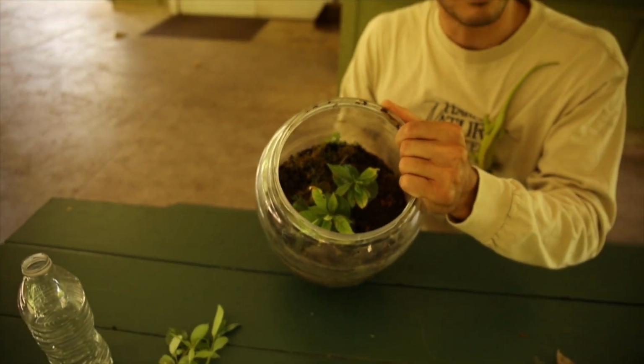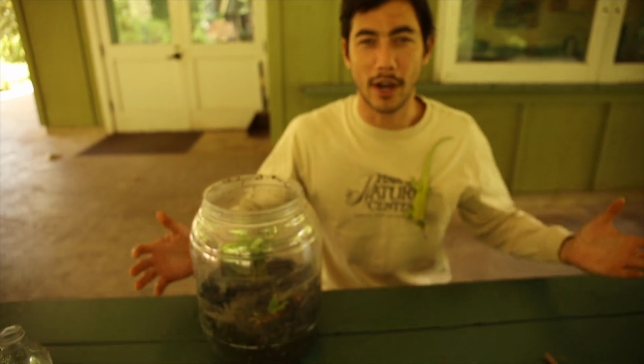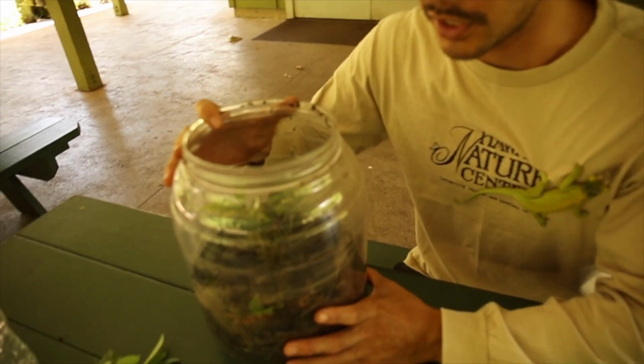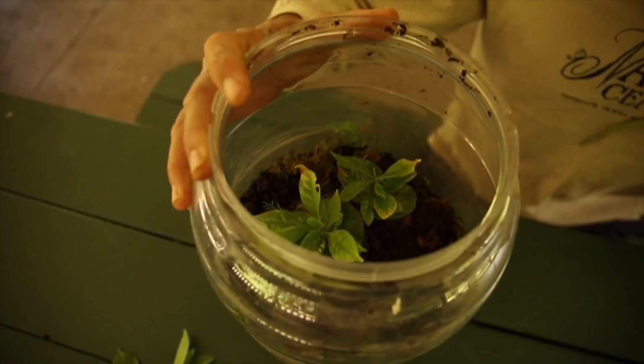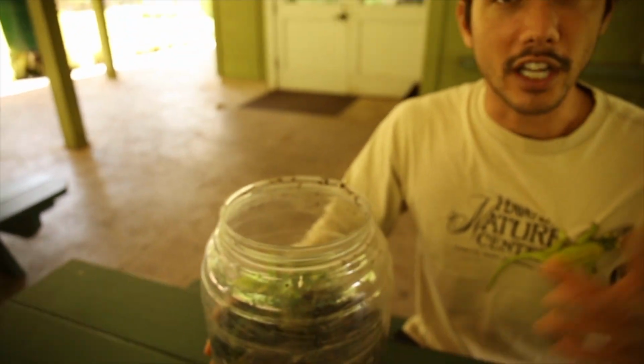You might be wondering to yourself, what is a terrarium? Mr. Taylor, I've heard of an aquarium, but not quite a terrarium. So a terrarium is a self-sustaining closed ecosystem. So we are going to take the plants that we found today in our mesic forest, and we're going to copy or mimic it by creating that in a smaller container.